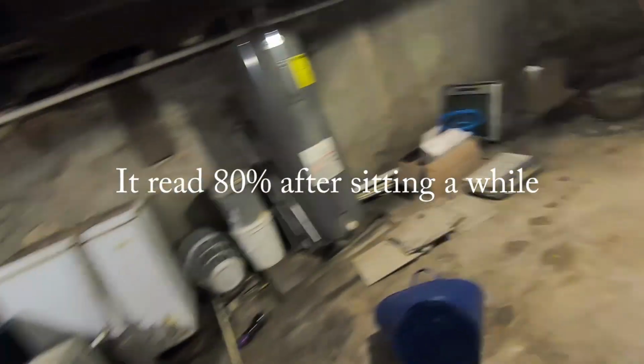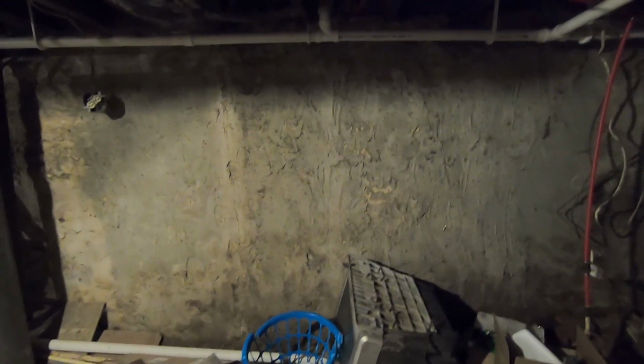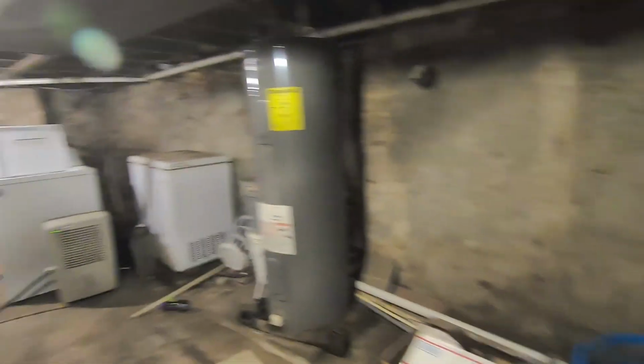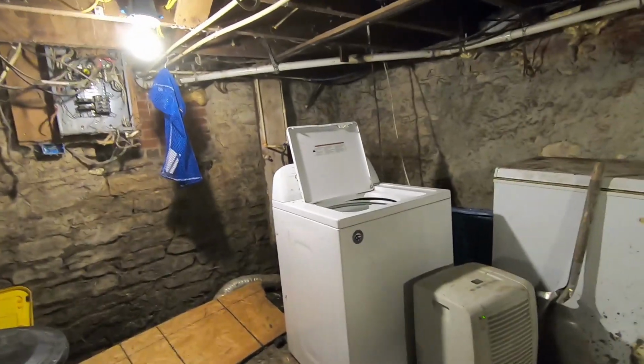I put dehumidifiers in pretty much all the basements. Pretty much everything I work on, I put a dehumidifier in. Some houses don't always need to keep one in there all the time, but if it's an older house, I think everybody ought to have one.